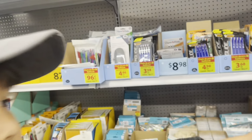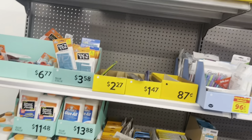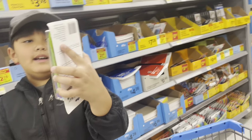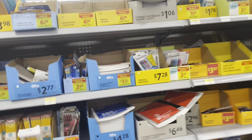Should we get glue? I don't know. Do we need glue? They have glue at school, right? That's a lot. Maybe one is good, right? The small pack. Why is that $8? So we're not going to get that one, guys. Oh, let's get this. We got some glue. So far, we decided to get these because there's a lot. Yep, there's a lot in there. Some paper, some erasable pencils, and now we're trying to figure out what else we need to get.